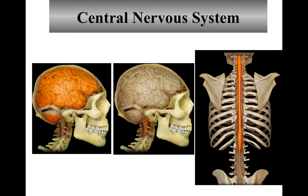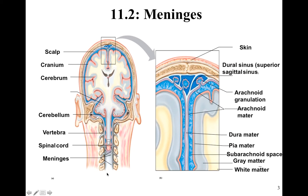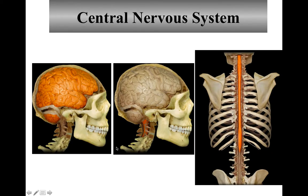And the brain stem here is what connects the brain with the spinal cord. Communication between the brain and the rest of the nervous system, so the peripheral nervous system out to the body, happens through the spinal cord.